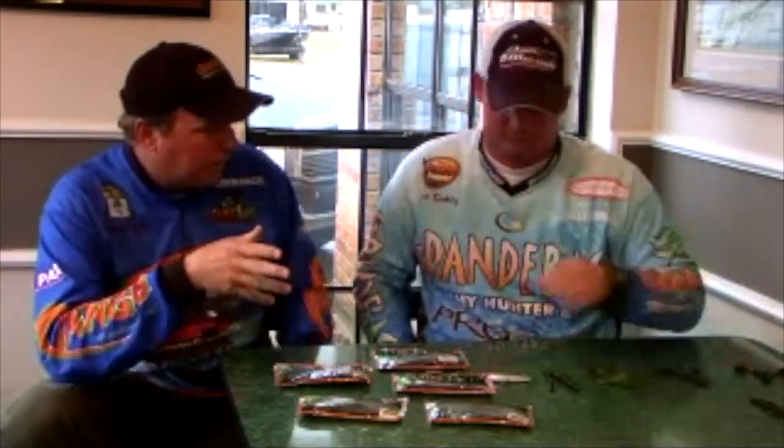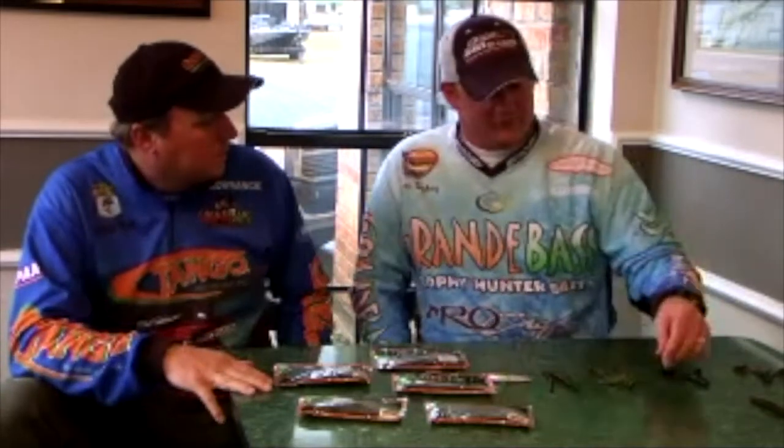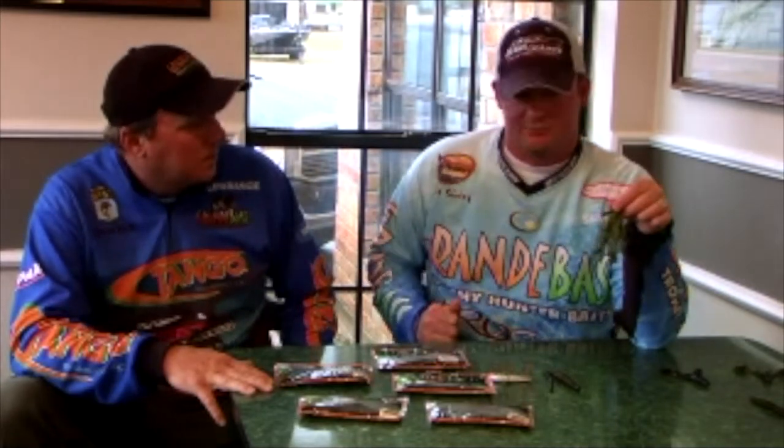Hey Chris, I'm flipping these for a giant fish on Lake Fork with the jig or the Machine Texas rig. What size line would you say I should use? On the jigs, I'm using anywhere from 20 to 25 pound Sigma fluorocarbon line. It seems to be very sturdy, very strong, and can get the fish out. A lot of guys prefer braid. Braid's also good, but I seem to go with the fluorocarbon.